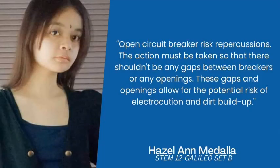Open circuit breaker risk repercussions. Anchor Medallia, please give us the details. Open circuit breakers repercussion. The action that must be taken is that there shouldn't be any gaps between the breakers or any openings. These gaps and openings allow for the potential risk of electrocution and dirt buildup.